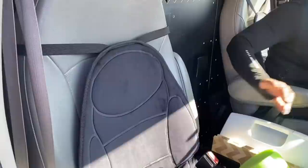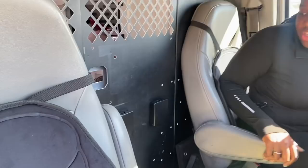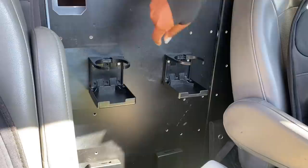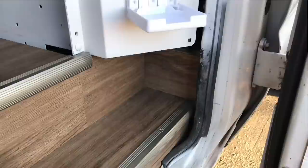These are our heated seat covers. Found these on Amazon. We use this on the road when it gets cold or if we're having back troubles. This is one really cool thing that we found too. We actually saw it on another YouTube video, and we really needed more cup holders. So we have these cup holders here, and my baby got carried away and added like four. So we have two up top here and two down here. And we also have one on the side door, which we'll show you.